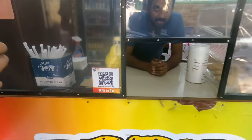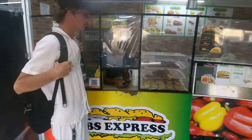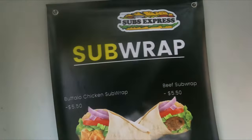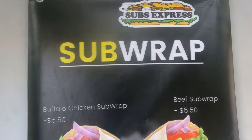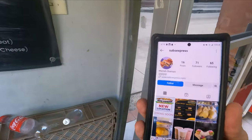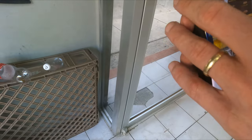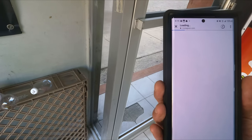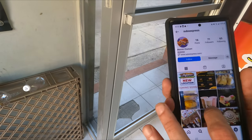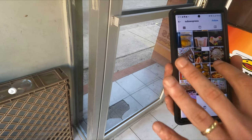A very legitimate business, guys. I'm gonna pull it up so I can show you guys. Check out the sub whopper. Sub rock. Alright, you guys, here's their Instagram. Oh yeah, Subs Express. The subsexpress.com. Let's see what that looks like. Looks like it's dead. But yeah, Subs Express, and it's got some good pictures here. Stuffed pepper is my favorite.